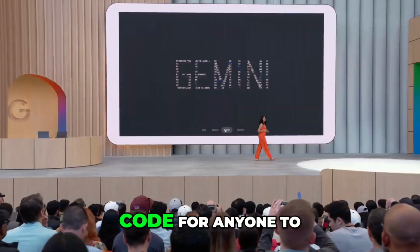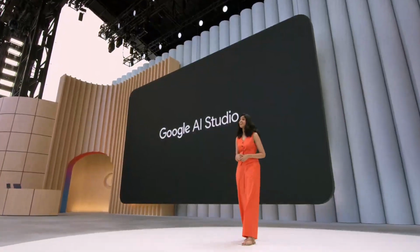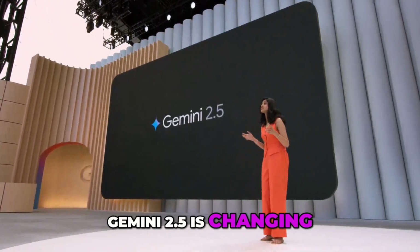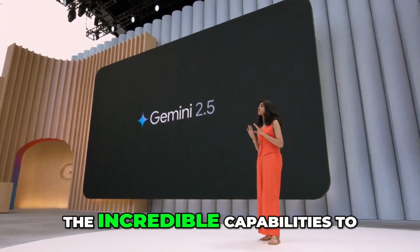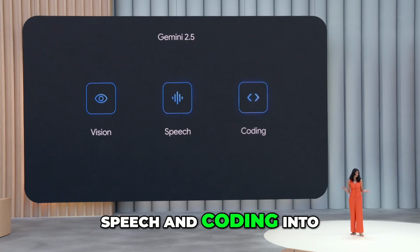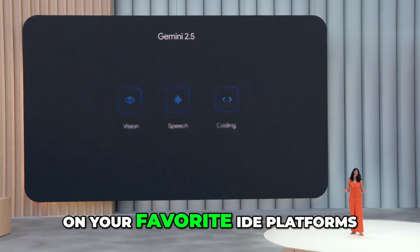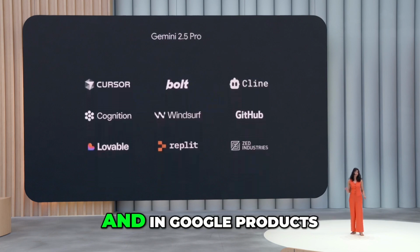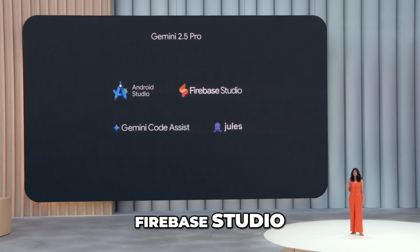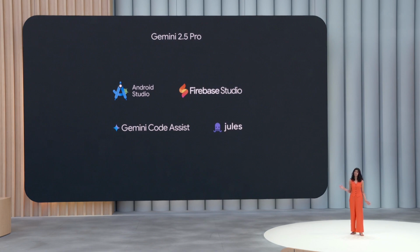We've put the starter code for anyone to build on top of this demo in Google AI Studio, so go try it out. And this is just one example of how Gemini 2.5 is changing how we build and how you can leverage the incredible capabilities to integrate vision, speech, and coding into your own applications. 2.5 Pro is available on your favorite IDE platforms and in Google products like Android Studio, Firebase Studio, Gemini Code Assist, and our asynchronous coding agent, Jules.